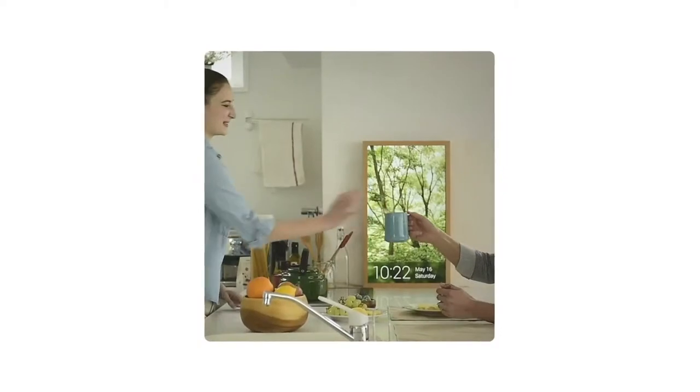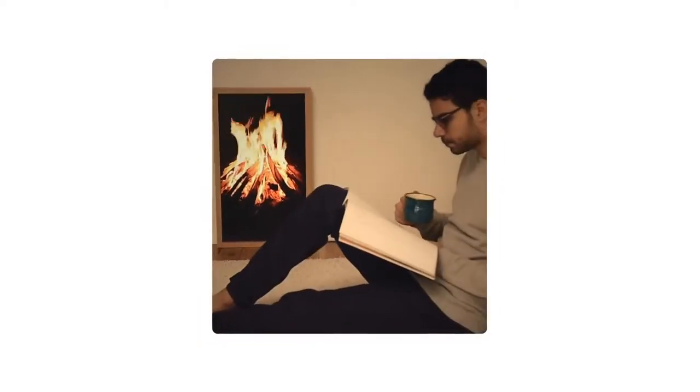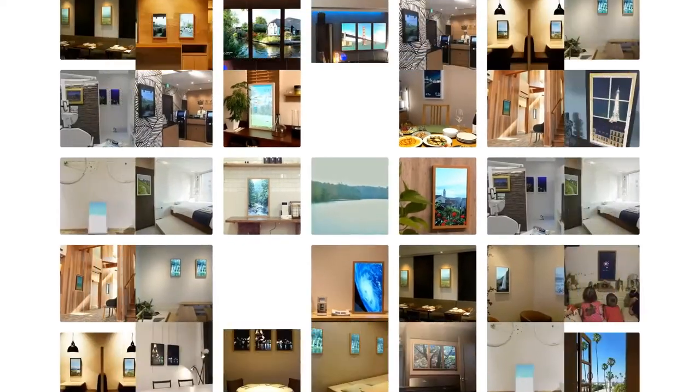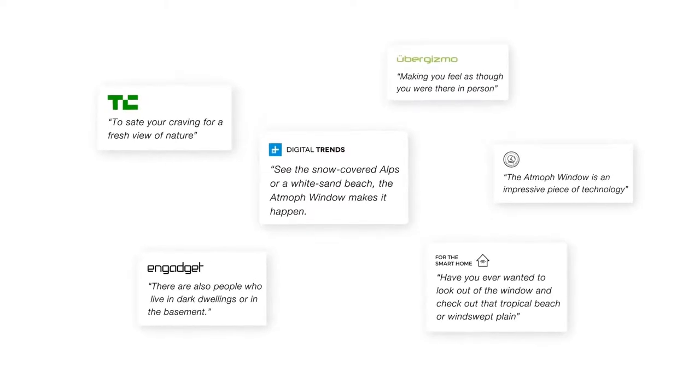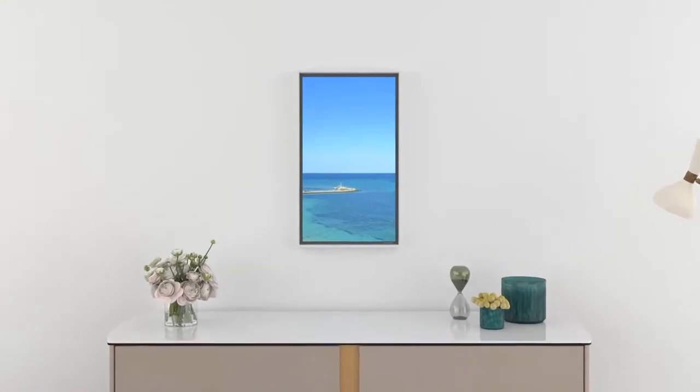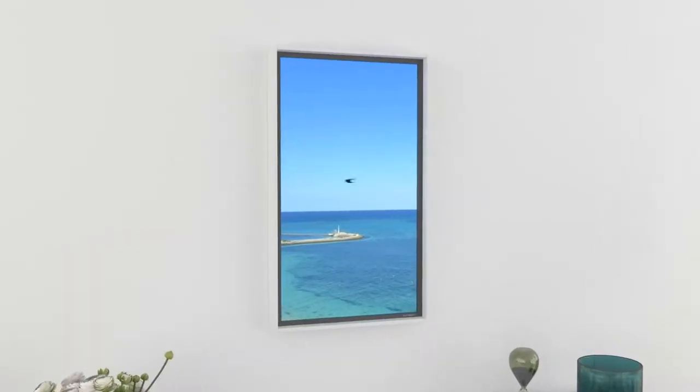It's been 4 years since the first Atmoph Window, and from those beginnings, we now have customers throughout the world using Atmoph Windows every day. We were just brimming with new ideas about how to improve the Atmoph Window experience. This led to the birth of Atmoph Window 2, the Smarter Smart Window.